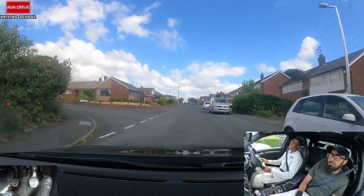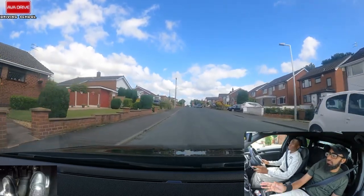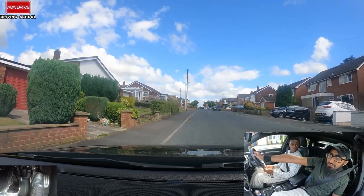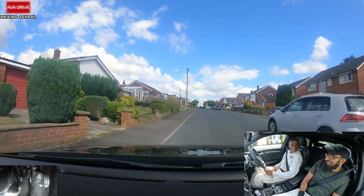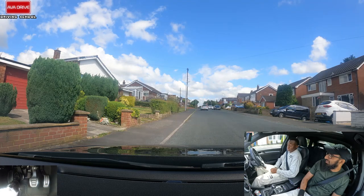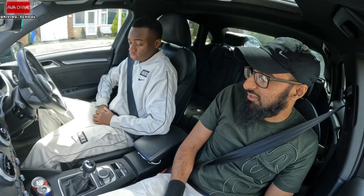Yeah, so we'll pull up on the left hand side. Signal left. Bit to the left. Clutch in. What happened there? That's a good end. You didn't put your what in? Clutch. Do you get it? Remember, when you come to a full stop, what do you need to do? Clutch in. Clutch in. Into neutral.